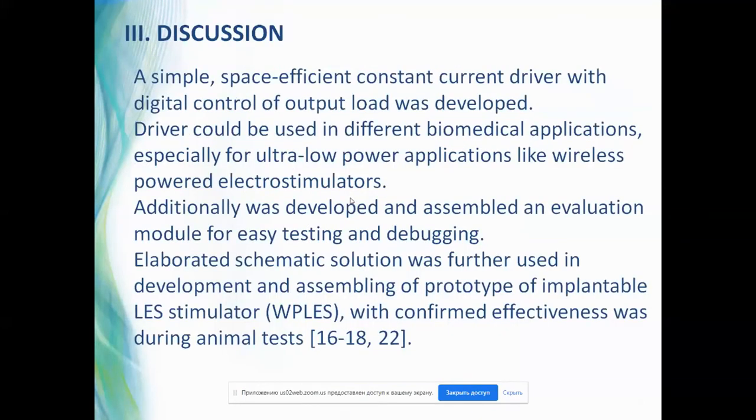So, discussion. A simple space-efficient constant current driver with digital control was developed, and it could be used in different biomedical applications, especially ultra-low power applications like wireless stimulators. We developed and assembled an evaluation model for easy testing, and this schematic was also used during production of the prototype of the implantable stimulator, with effectiveness confirmed during the animal test.